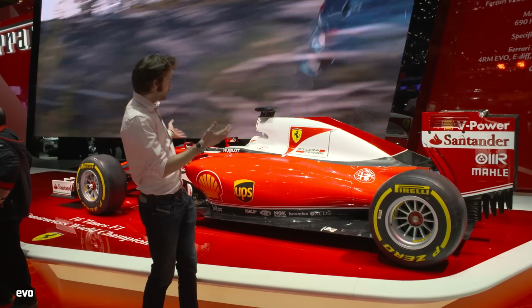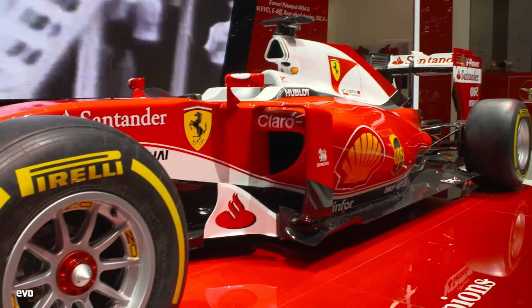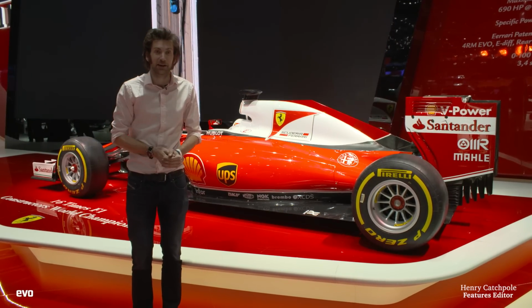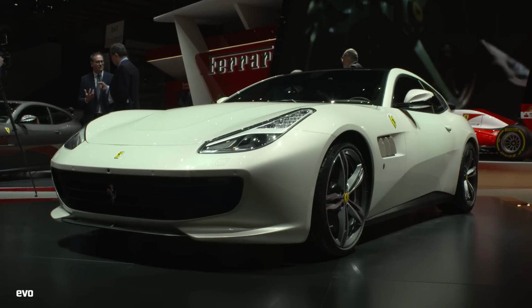Welcome to the Ferrari stand at the 2016 Geneva Motor Show. The F1 car is just blended in its new livery with this white patch up here, which we rather like. And the main news on the stand is just over there, and it's the replacement for the FF. So this is the new GTC4Lusso.